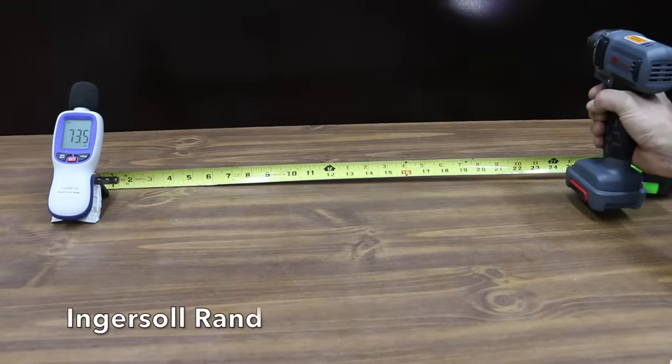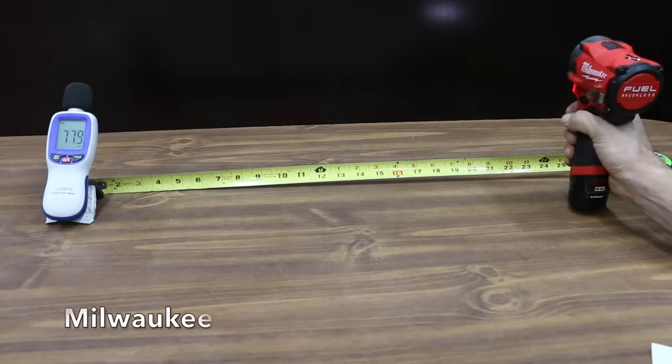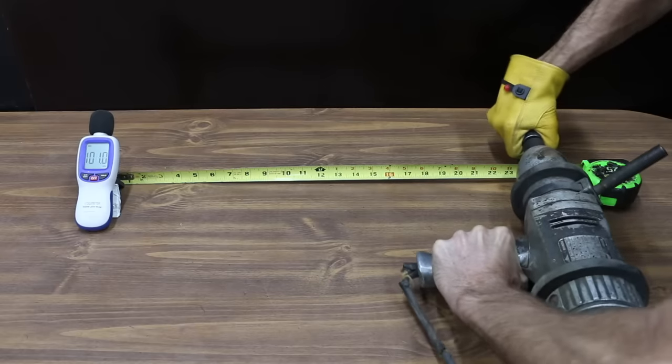74 decibels for Ingersoll Rand. 99 decibels in impact mode, the quietest yet. 79 decibels for Milwaukee, the second loudest. 99 decibels in impact mode. 88 decibels for the vintage impact wrench. 100 decibels in impact mode.